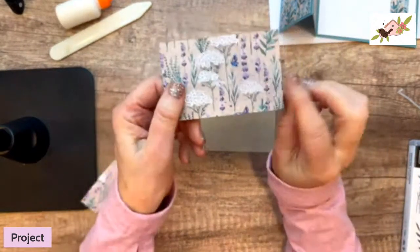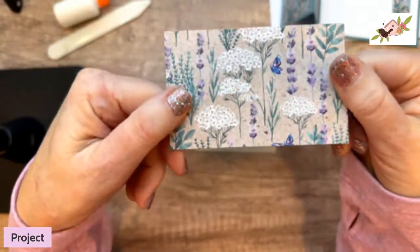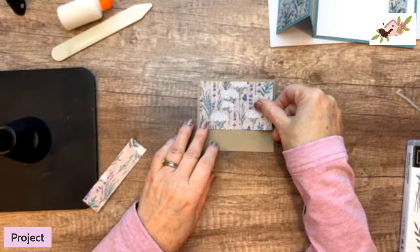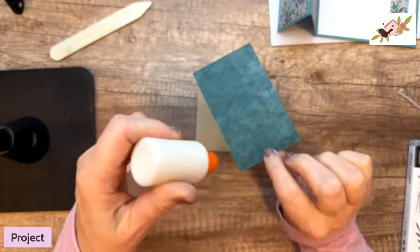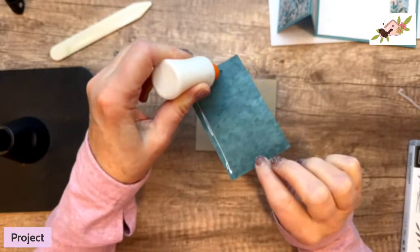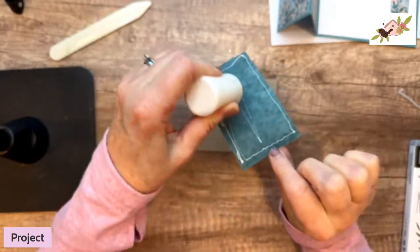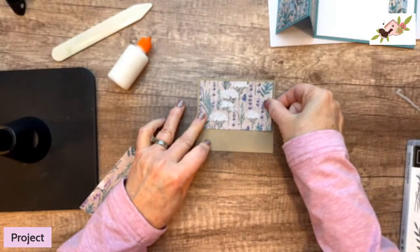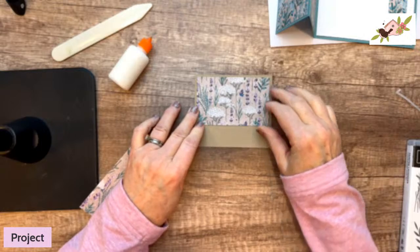Now this is my favorite pattern in that pack. I love that with a Queen Anne's lace. The white there, isn't that pretty? So we're going to layer this on the top, and this is 4 by 2 1/2. Oh, that's beautiful too. If you're a quilter, it's kind of a batik pattern in Pretty Peacock. And that is going to go at the top here, just like that.